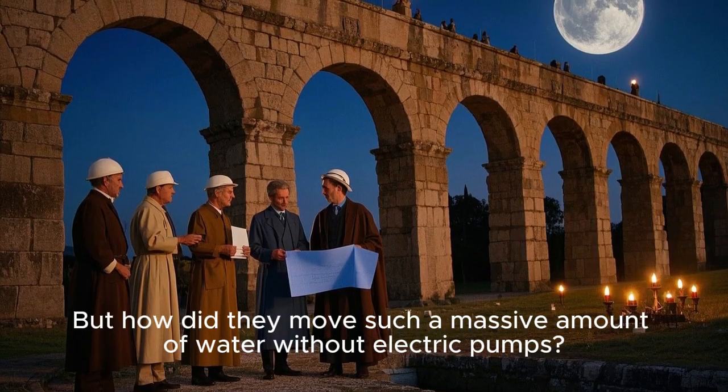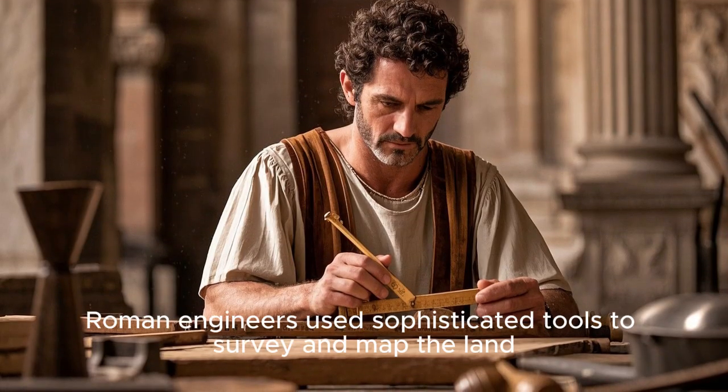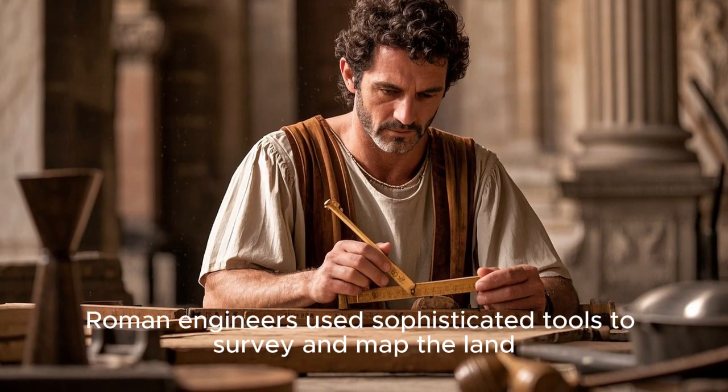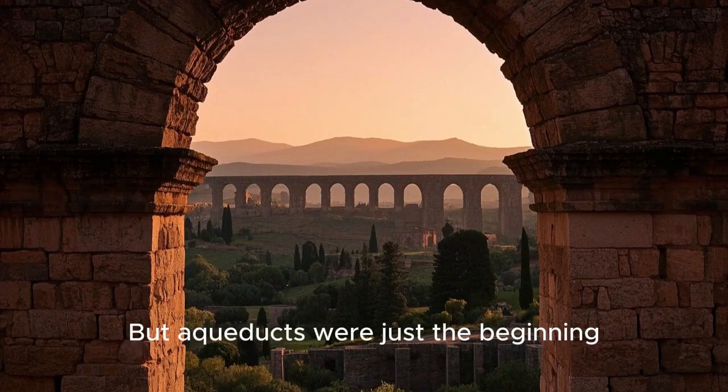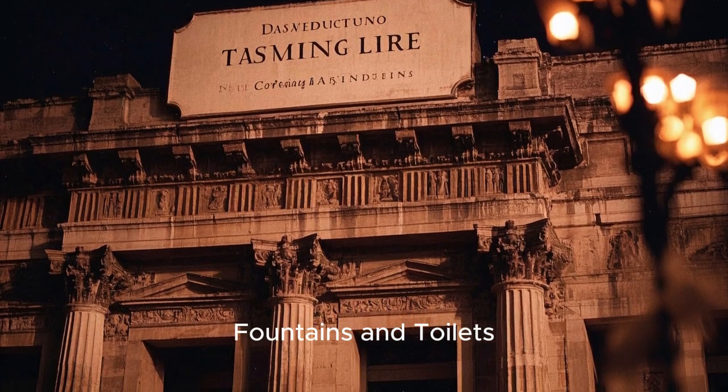But how did they move such a massive amount of water without electric pumps? To achieve this, Roman engineers used sophisticated tools to survey and map the land. But aqueducts were just the beginning. Part 3. Baths, fountains, and toilets.